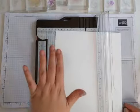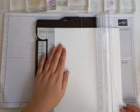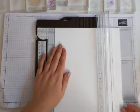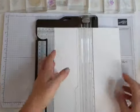Our card fronts will be 10.5 centimetres by 14.9. So I'm just going to take off 3 millimetres. So I'm going to cut 2 strips that are 10.2 centimetres wide.